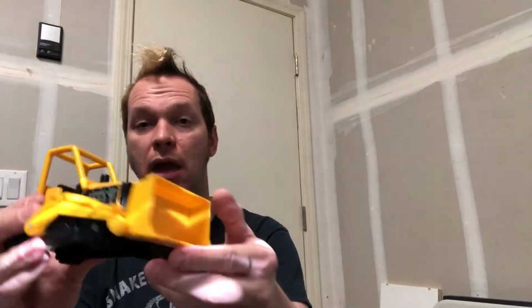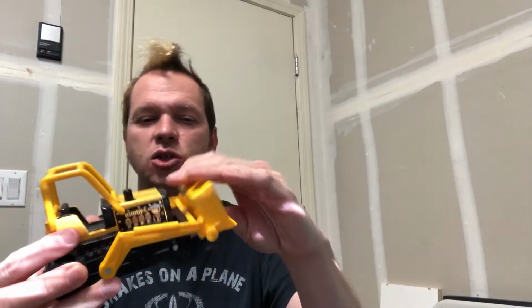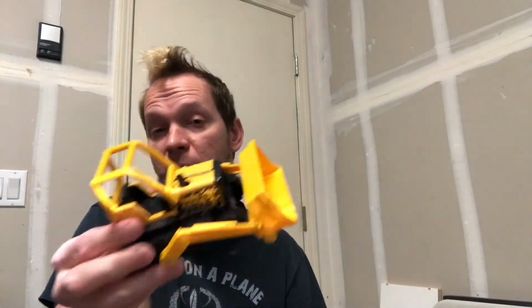I'm familiar with the brand name Buddy L, but I'm not super familiar with the toys. Like I don't know if this is rare or common or expensive or cheap or what. I obviously know it's some sort of, what do you call it, like bulldozer. It's kind of cool. Let me see. It says it's Buddy L Corp, made in Japan.